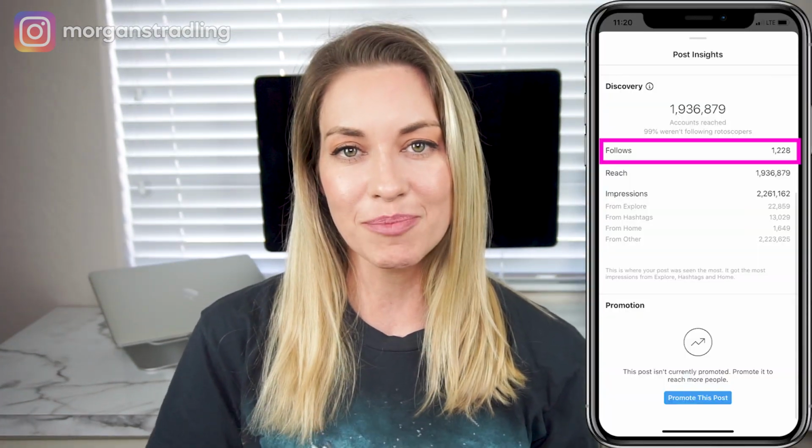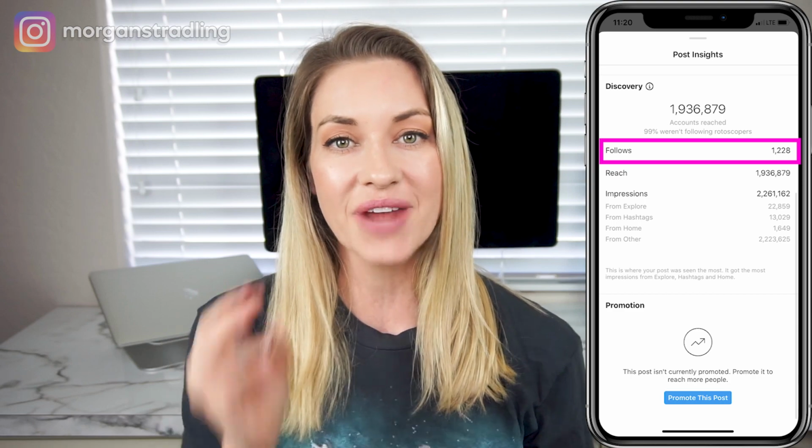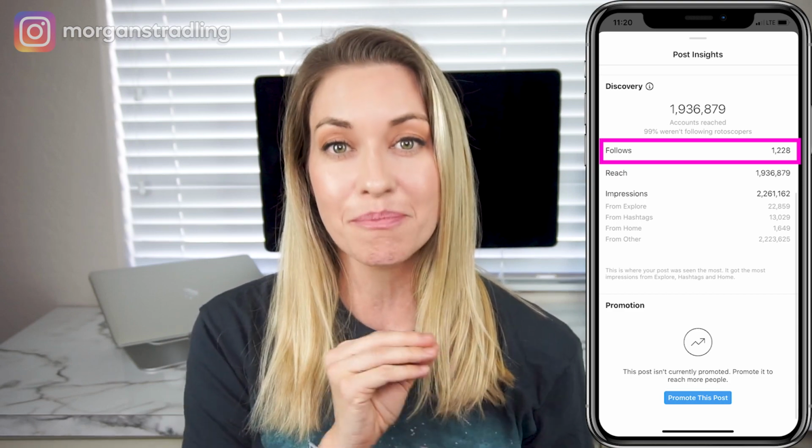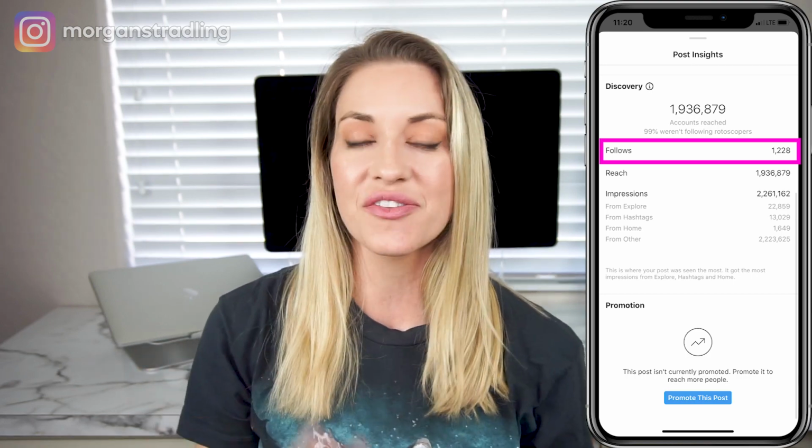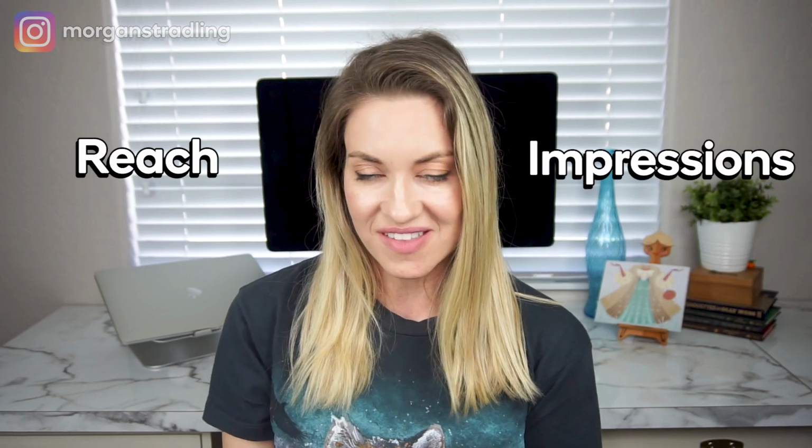It is the number of people who ended up following your account as a result of seeing this post. In this case, we had 1,228 new followers as a result of this post. See the difference between reach and impressions. They are similar, but they are not entirely the same.